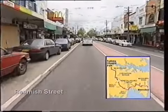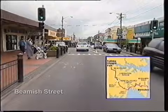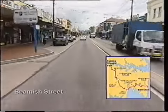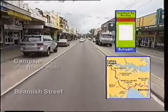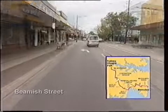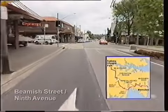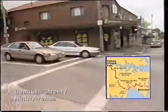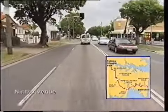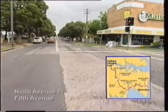Continue straight on through the shops at Campsie. There's one pickup in Beamish Street, just past the railway station at Campsie. Prepare for a left-hand turn at the next lights into 9th Avenue. Turn left into 9th Avenue. Immediately prepare for a right-hand turn at the next lights at 5th Avenue. Turn right into 5th Avenue.